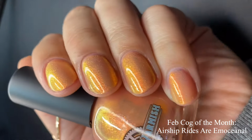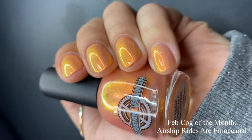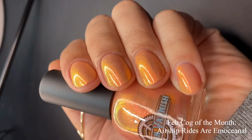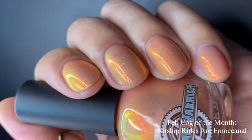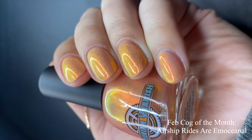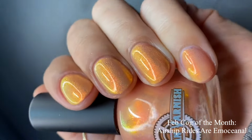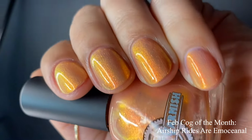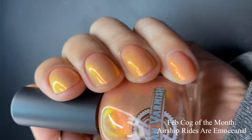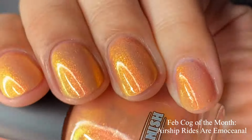But I built this up in 2 coats and I was completely satisfied with that. I think long nails, you may want to do 3 depending on your preference, but I was actually kind of shocked that I was able to build this up in 2 coats to get this type of opacity. But it is a beautiful polish. It's super, super glowy, and the shimmer is definitely intense. As for the shifts, I think that red green, it definitely is at extreme angles. Definitely extreme angles, but it gives it some depth and dimension.